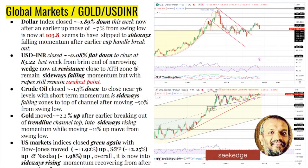Let's now analyze the global markets, currencies, and global commodities, etc. Starting with the currency, the dollar index has cooled off nearly 2%. It's around 103.8, which is good, right? It's in the sideways and falling down. USD INR closed flat, slightly down at 83.33. So despite the dollar falling down, nothing much has happened. The rupee remains weak with sideways falling momentum. It remains the weakest.